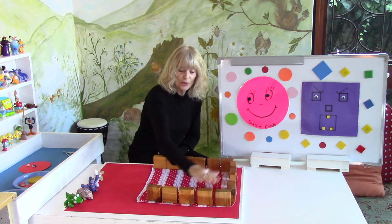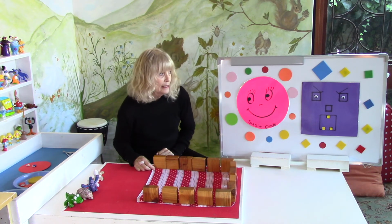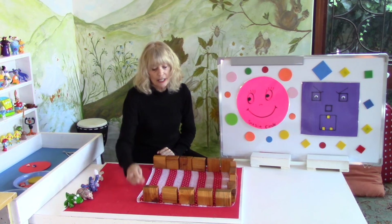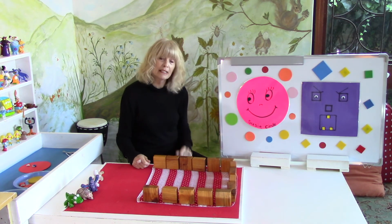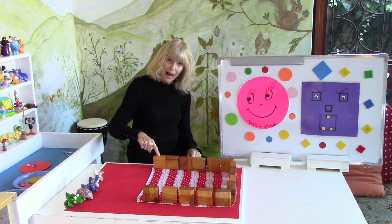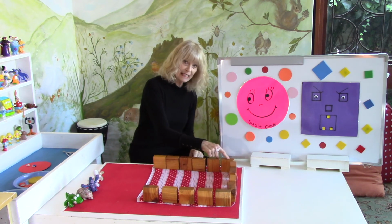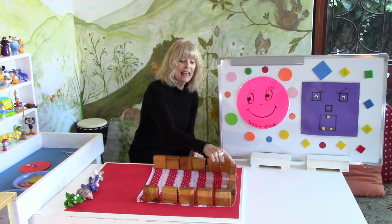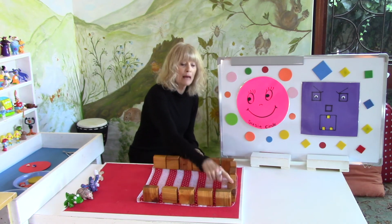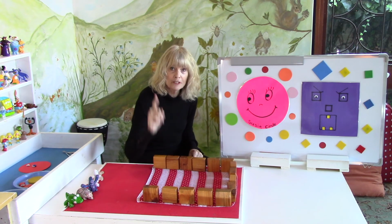We've got 1, 2, 3 sides, but we don't have the last side. Sammy Square would be sad that we don't have his last side, that we only have 3 of his sides. But Sammy Square, I'm sorry, we just don't have enough books. Let's count them together. Take your Peter pointer and count with me. 1, 2, 3, 4, 5, 6, 7, 8, 9, 10. After 10 comes 11, 12, 13, 14, 15.